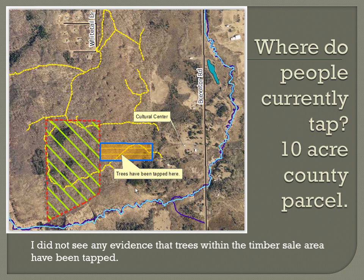So one of the things that brought this sale to the public's attention basically was people knew that they had tapped trees for maple syrup behind the cultural center area, fortunately. And so what I found was that the blue outline parcel here is actually a county-owned parcel. It's about 10 acres. And there's ample evidence that people have tapped out here, and I think this is the area where people thought the timber sale might be overlapping.